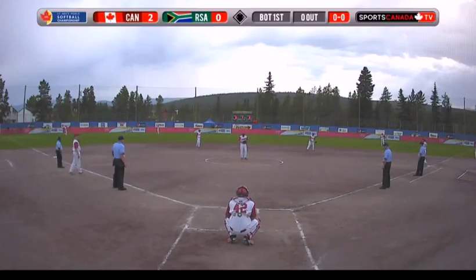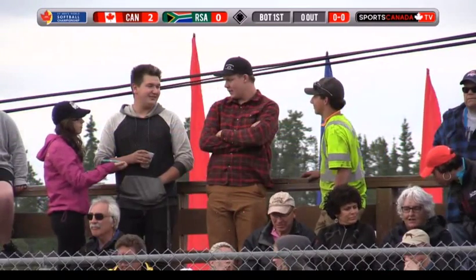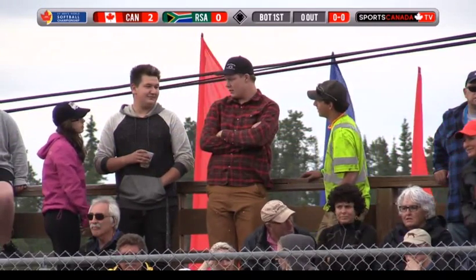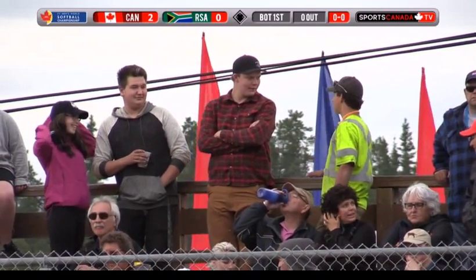Mohau Thupudi will bat sixth. Javier Frost will bat seventh. Gareth McGregor Landley will bat eighth. And rounding out the order is Isaiah Chapapi, the catcher, in the 9 spot.